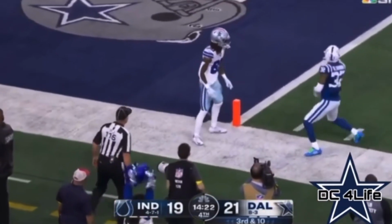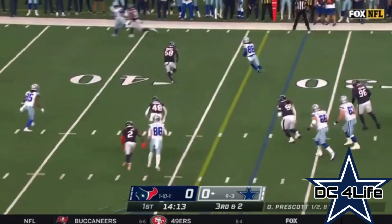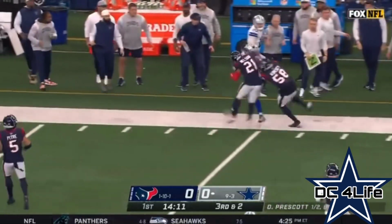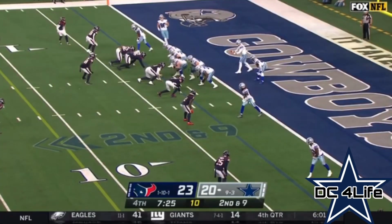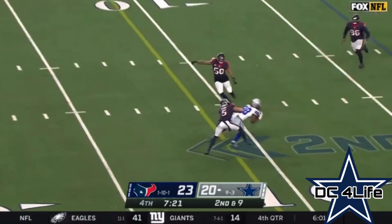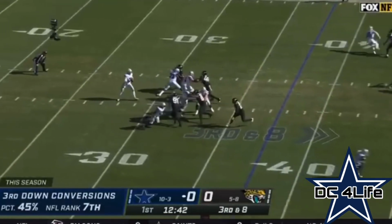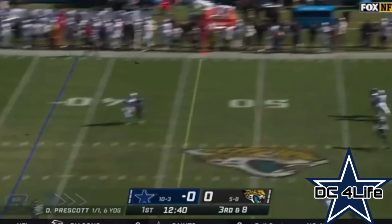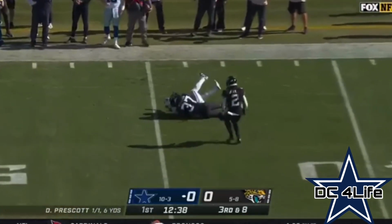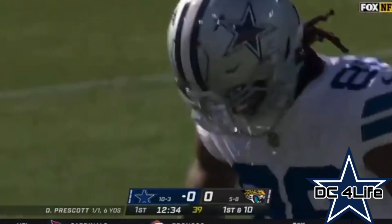First and goal for Dallas. Seventh best third down team in the league. Facing third and short. Prescott will check it down. CeeDee Lamb with the catch. And Kirksey runs him out. He's been scratching my head. Second and 9, Prescott looking left, throws, Lamb with the catch. Third down and 8. Prescott looking, going deep, it is caught for a first down. CeeDee Lamb has it.